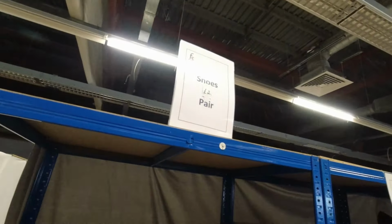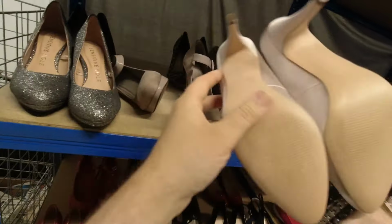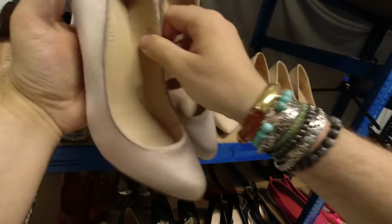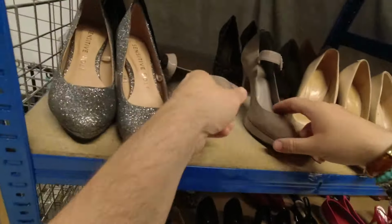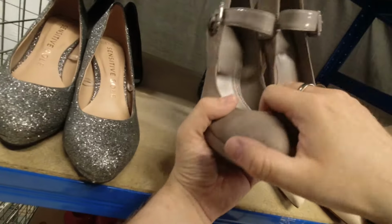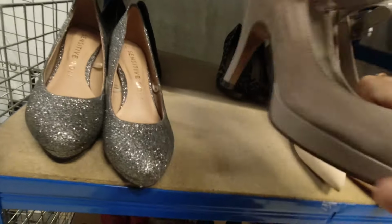Shoes are £2 as well. Just found these. Lord Ashley. Really good condition, almost like new. Should do okay. And got Carvela. Decent condition. No, definitely used. But again, Carvela's okay.